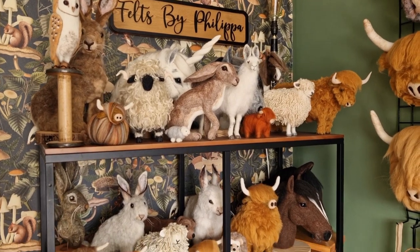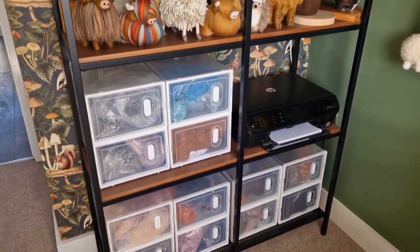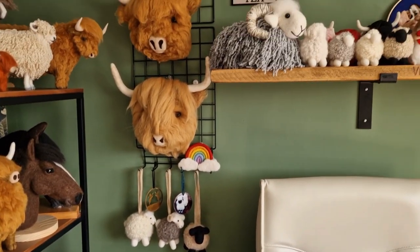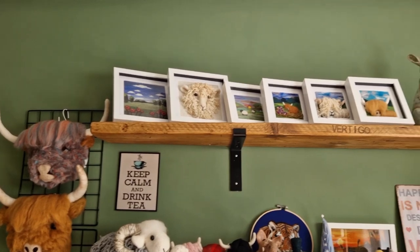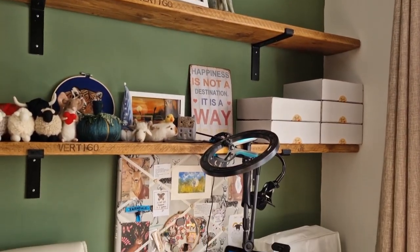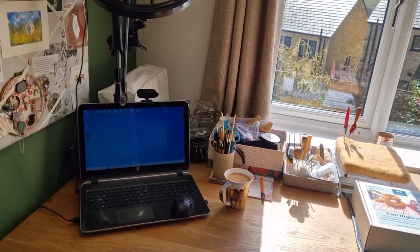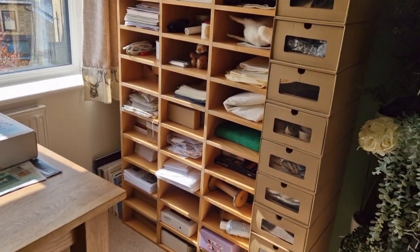There is, like I say in a minute, loads of stuff still in the garage, but I had to do that just to make it feel good for when I go in there to do felting. I just don't want to have so much stuff in there, and obviously I've got my kits as well that I want to keep in there. I can't have them in the garage. But so far I've gone through all of these shelves and I'm really happy with the way I've done everything.